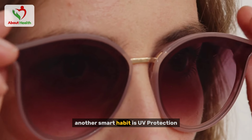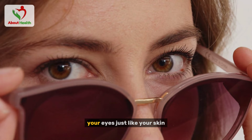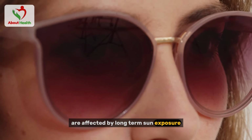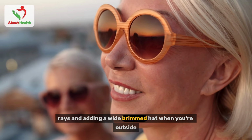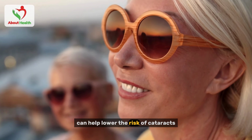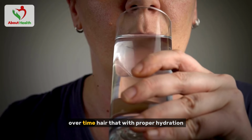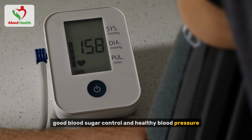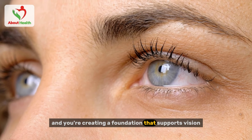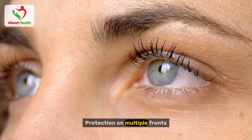Another smart habit is UV protection. Your eyes, just like your skin, are affected by long-term sun exposure. Wearing sunglasses that block UV rays and adding a wide-brimmed hat when you're outside can help lower the risk of cataracts over time. Pair that with proper hydration, good blood sugar control, and healthy blood pressure, and you're creating a foundation that supports vision protection on multiple fronts.